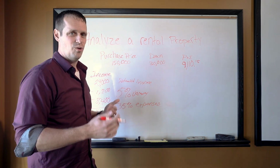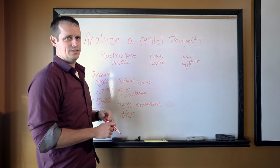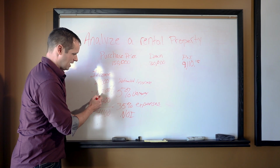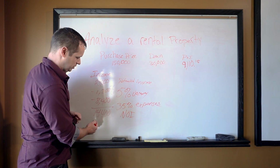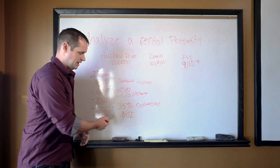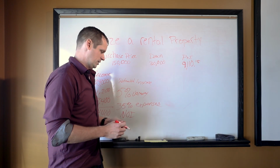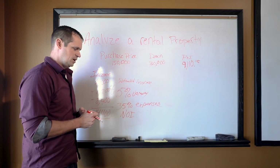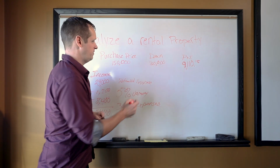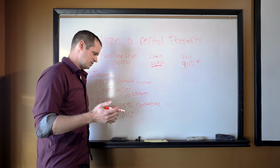Well, what is that $14,400? It's your NOI. If you don't know what NOI means, it stands for net operating income. So your income minus your expenses gives you your NOI. If you didn't have a loan, this is how much money you would make on this property every single year. $14,400 NOI. Now, we have a loan on this property. We've put some of our own money down into the property, $30,000 in this case.